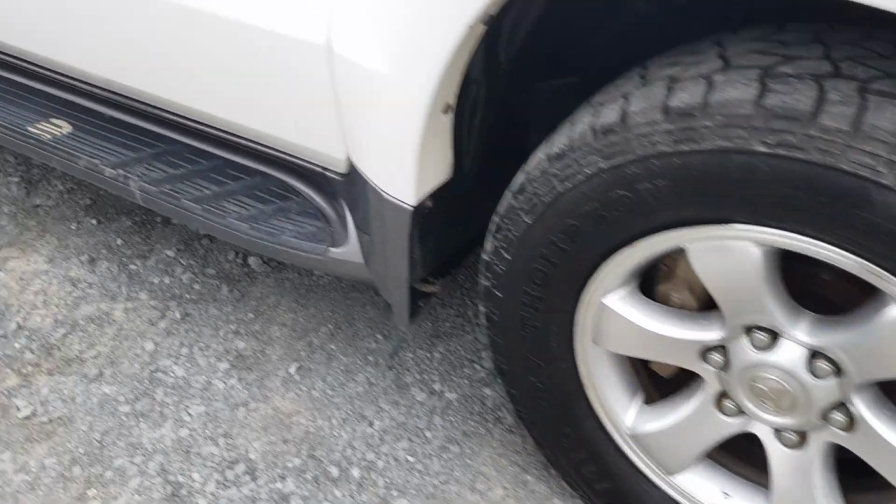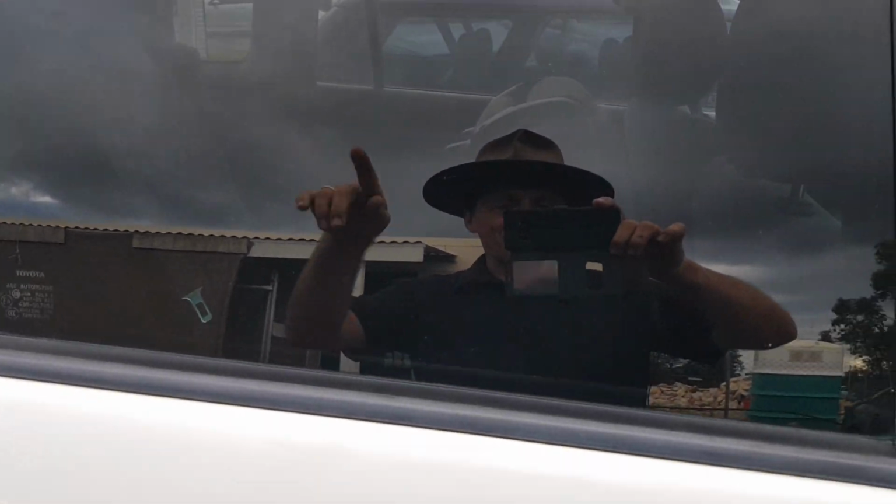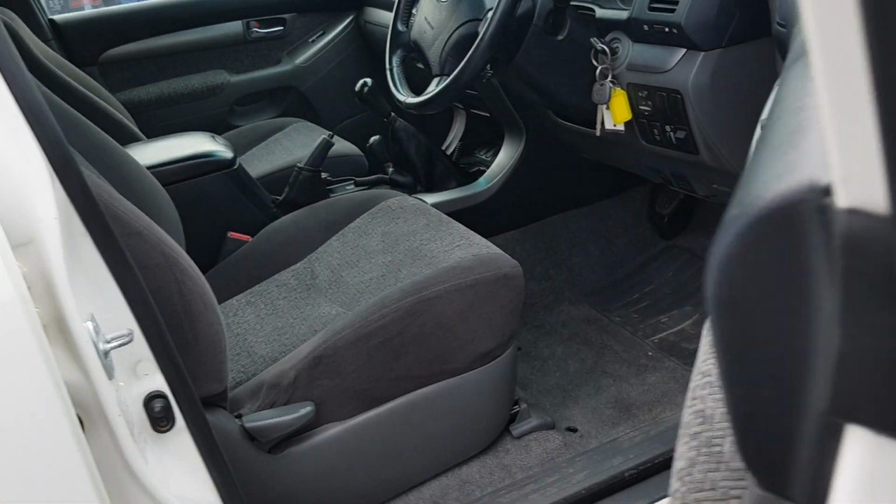So it comes with the alloy wheels, the side steps, and the tinted windows, so you can video bomb yourself while you're videoing. The back windows are darker than the front. That's some legal requirement. I see that on a lot of the cars actually.